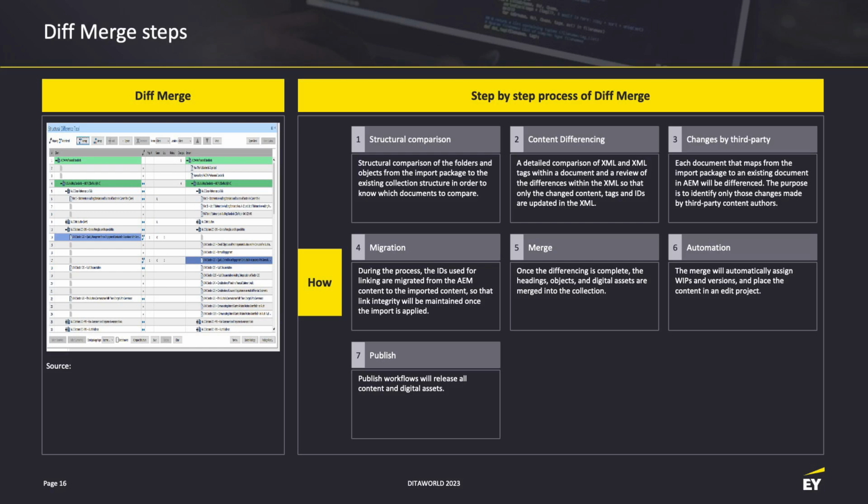The next step is migration. During the process, the IDs used for linking are migrated from AM to the imported content, so the link integrity will be maintained once the import is applied. The next step is called merge. Once the differencing is completed, the headings, objects, and digital assets are all merged into the collection. So that's where our merge in the title comes from.